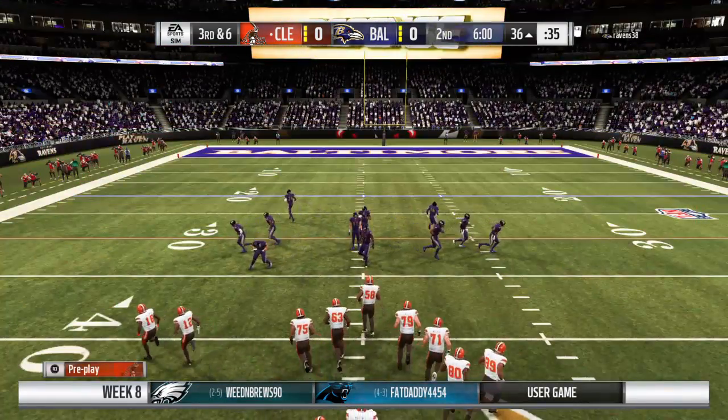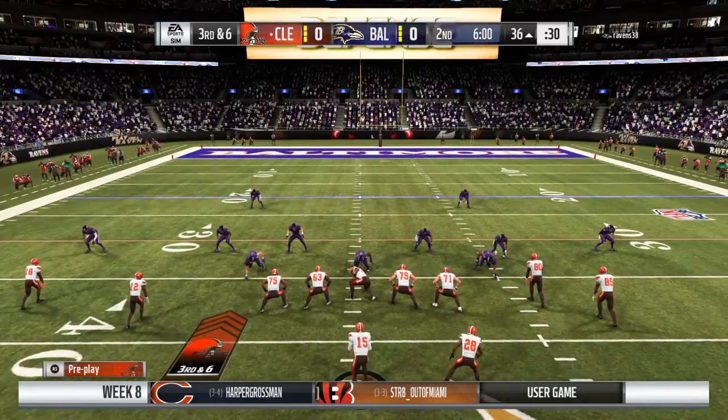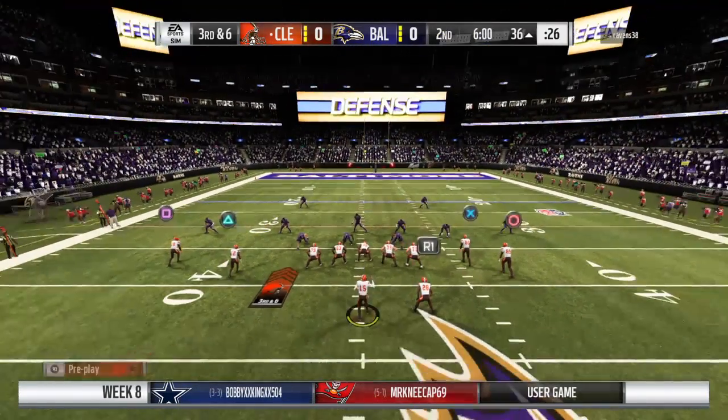They'll need to get it to the 30 for a first. This is third down. Here we go. Blue 45. Blue 45. Slow.